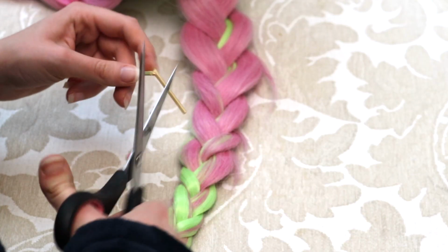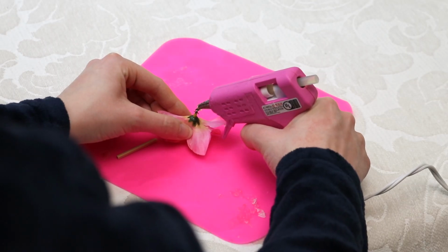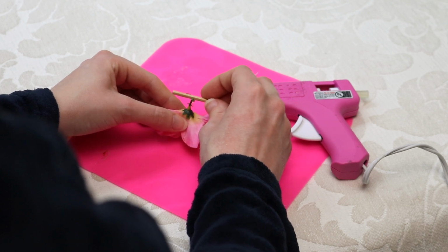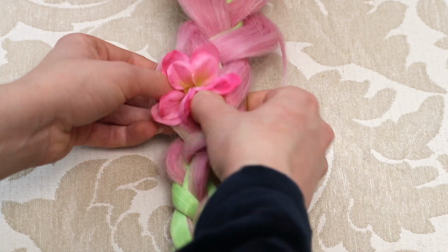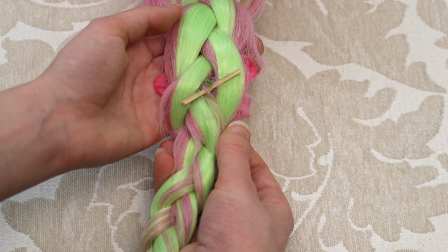Then you're going to cut your wooden skewer to be just under the width of the braid, and you're going to glue gun that to the stem of the flower. It's a little bit tricky just because the stems are so small, but it is possible. Just have patience and work very carefully. And then from there, you can take the wooden skewer, put it through the braid like this, and as you can see, it will act as a backing to the flower so that the flower doesn't fall out.